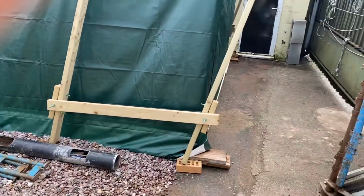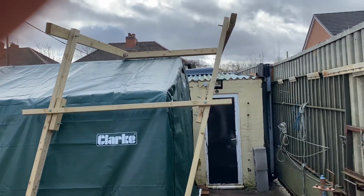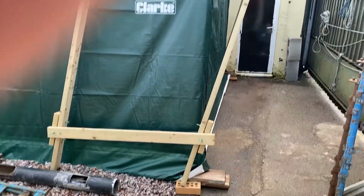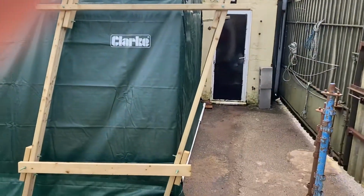So, a Reggy lesson. Finish the job properly. So anyway, I'll put them in and I'll tell you the progress. But yeah, it's the wind. It's pushed that over last night.